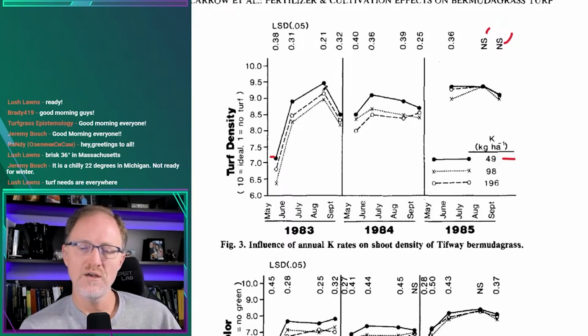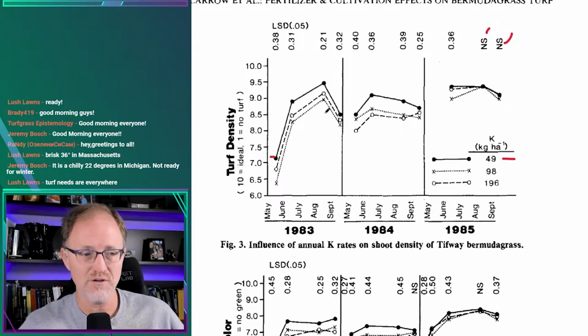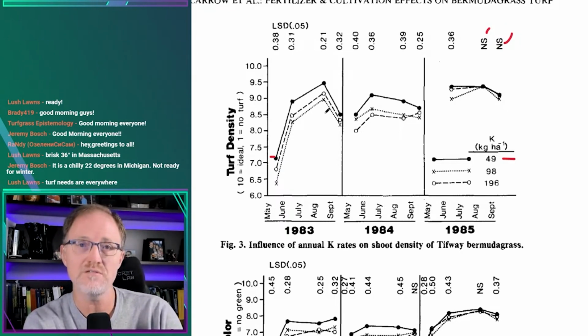So if you want to know how to save money as a lawn care operator or a sport turf or golf course manager, here is again more evidence to not apply these very high rates of potassium. It's not resulting in any concomitant benefit to you. All right. And this is going to be a very consistent result in the literature. I'll show it as long as you want to. I'll sit and talk about potassium for years.